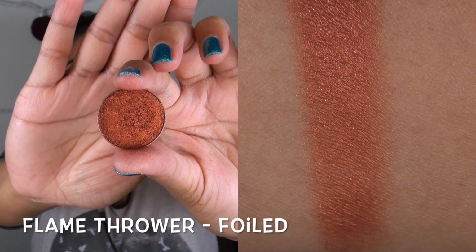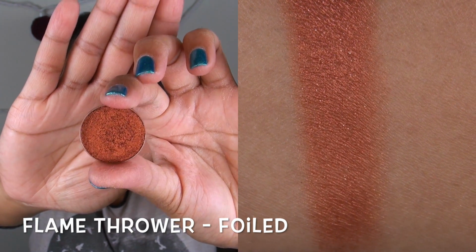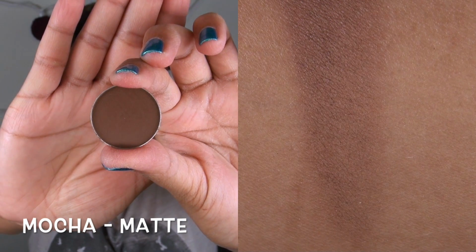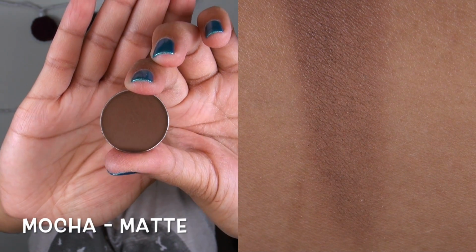This one is called Flamethrower. It is a very, very warm coppery brown color, and I love using this color all over the lid. Mocha is a really nice dark matte brown. I feel like this one is also very, very versatile, very, very usable. I feel like I love Americano just a little bit more, but I do reach for this one quite a bit as well.